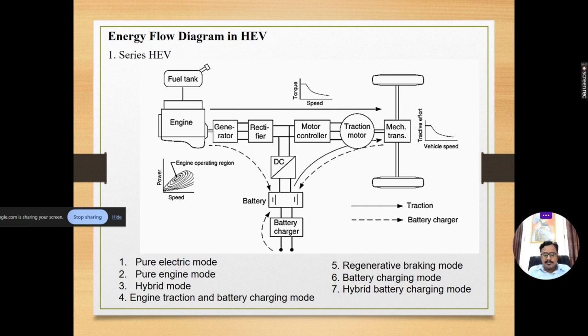These 7 modes are most of the time common in all hybrid electric vehicles. Without at least these 7 modes, no hybrid vehicle can work. The energy management system has to look into the operation of all these 7 modes. So when to have pure electric mode, when to have pure engine mode, when to have hybrid mode, when to have engine traction as well as battery charging mode, or any of the 7 cases, the energy management system has to understand and take a decision on which mode has to be turned on and which mode has to be turned off.